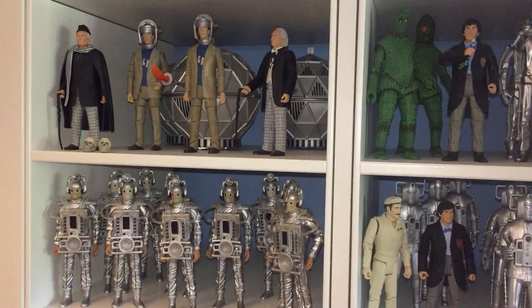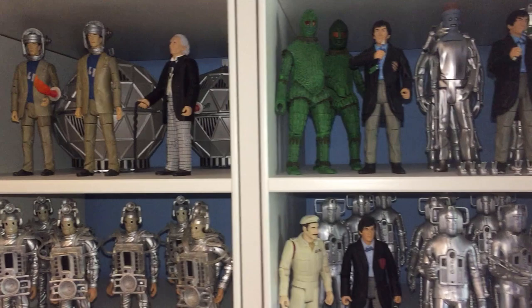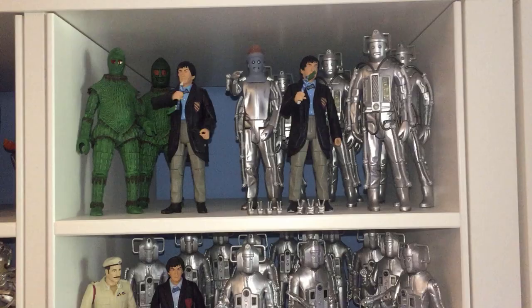So here we go. We have the First Doctor, of course, mainly Tenth Planet Cybermen, alongside some Mechanoids and some Robomen. I can't wait for the Sensorite set to come out. As of recording this video, they still haven't been released. Really annoying. Then we have a Second Doctor's collection. Again, mainly Cybermen. We've got Invasion Cybermen, Tomb Cybermen, and a few Ice Warriors there. A nice little custom Ice Warrior to go with it.